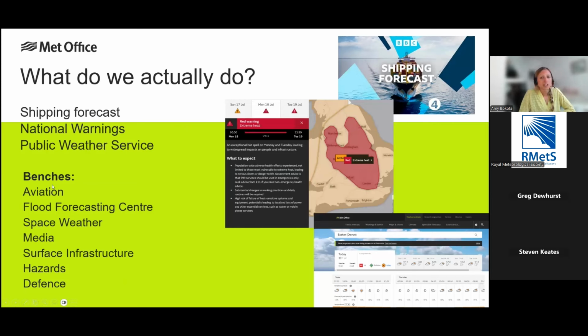So we have different benches, one of them being aviation, with the Flood Forecasting Centre. We have a space weather bench. We have a media services bench, surface infrastructure, hazards, and defence. And within those, we produce different forecasts. And on that basis, I will hand over to Stephen to talk about the Expert Weather Hub and Marine.